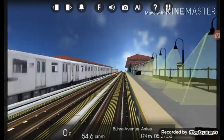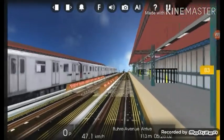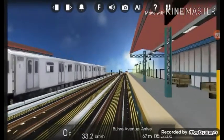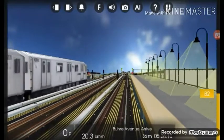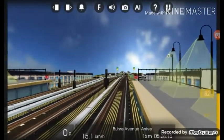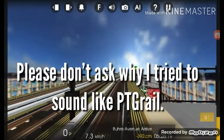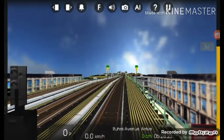Okay guys, I'm preparing to decrease speed right now because we have just reached Muir Avenue. And now as you can see, I am decreasing speed too early and I'm going to stop at the wrong place. So to prevent doing that, I'm going to slowly decrease speed by lowering the brake level. That's perfect.